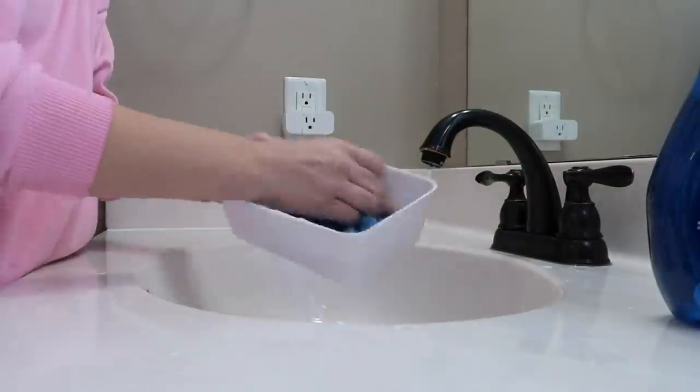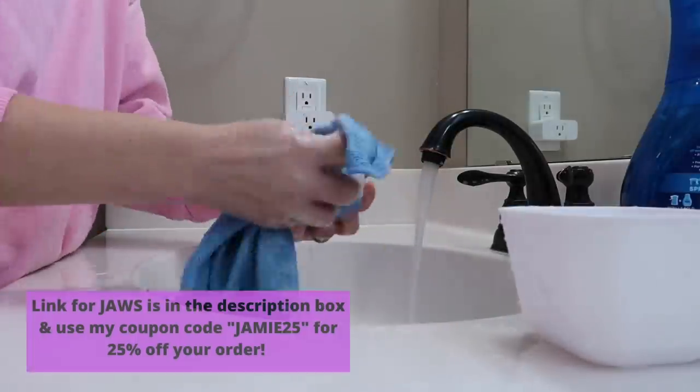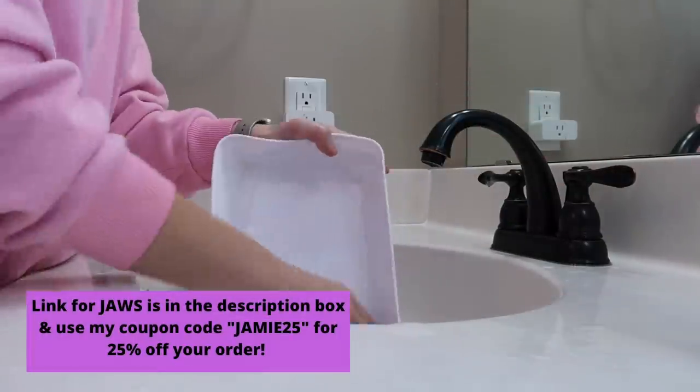It's just nice because it adds a little refreshing scent into the air where it makes your house smell good, but it's definitely not overpowering.